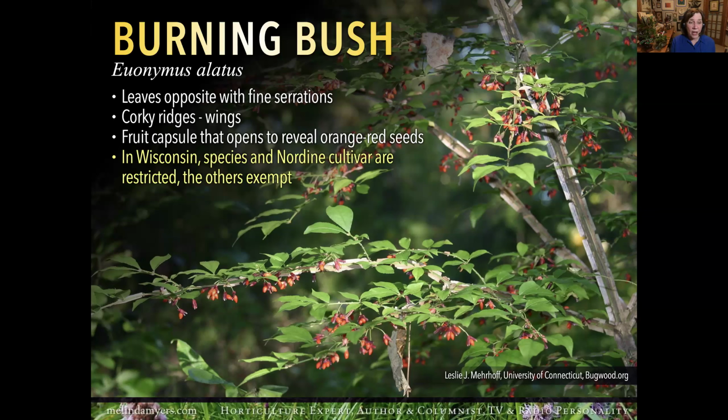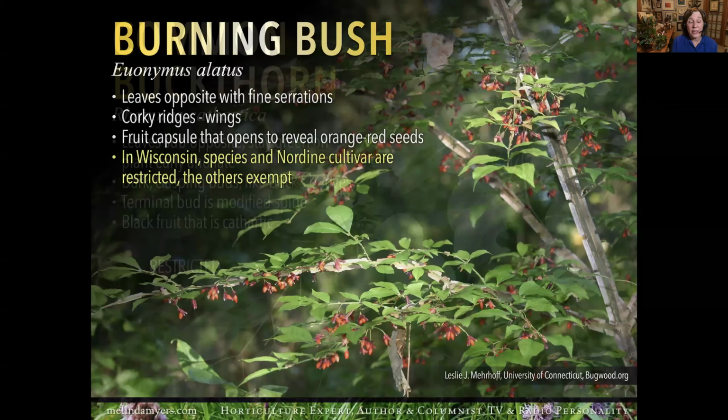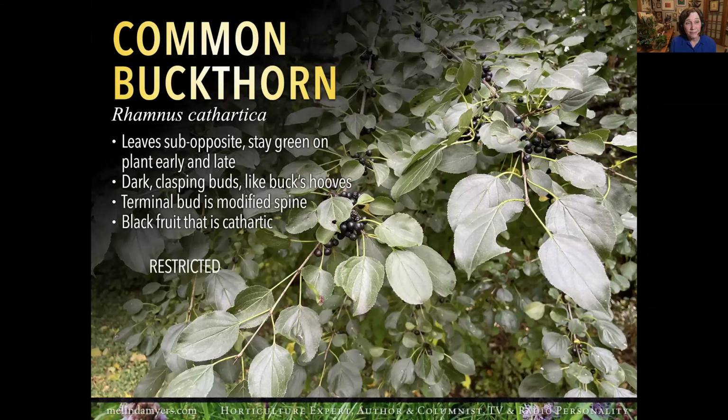In Wisconsin, you might want to check, but it's the species, Euonymus elatus, and the Nordine cultivar that are restricted. The other cultivars are exempt from that restriction here in Wisconsin. But always check the DNR website, because as we learn more about other plants, we keep learning more and more about things that we shouldn't be planting.